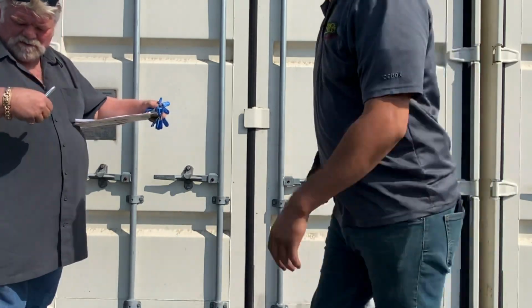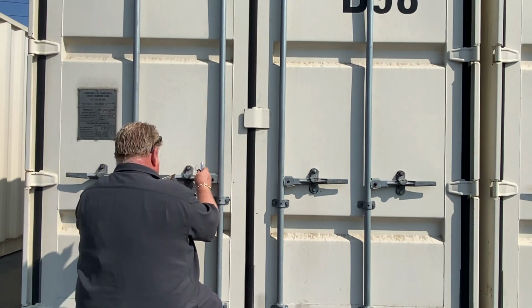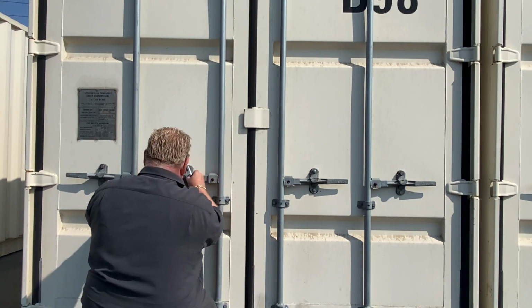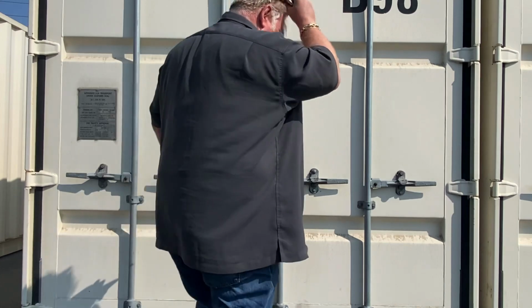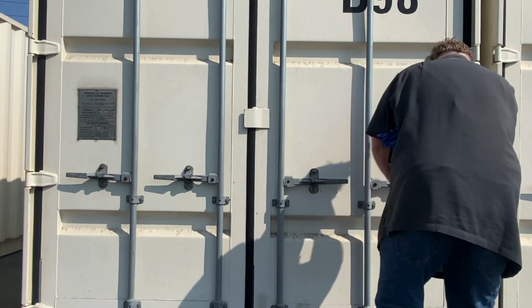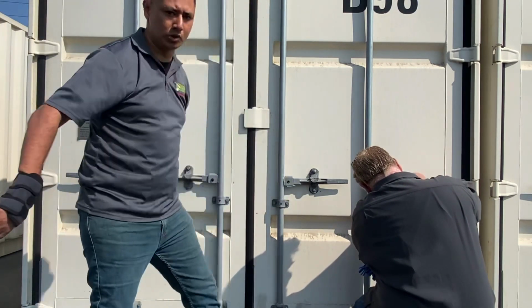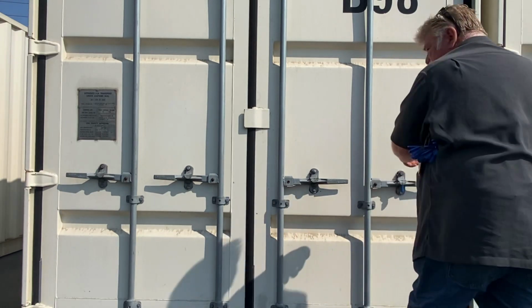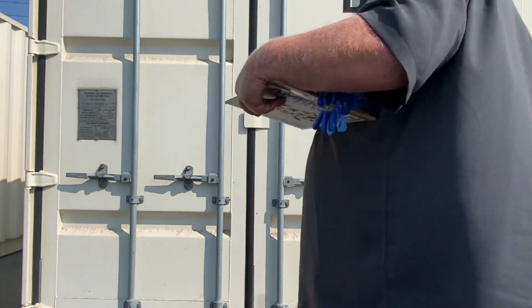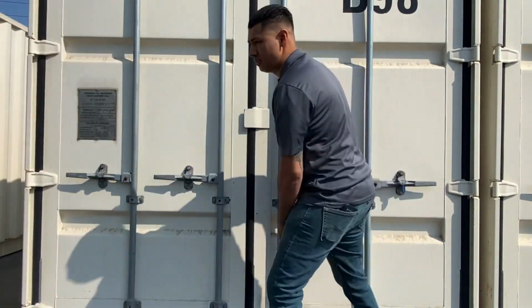Again, this seal is going to be 10143. You're going to put an overlock on it. We'll sell it.